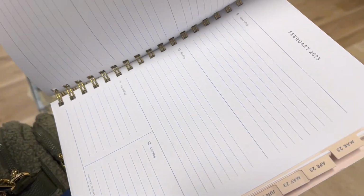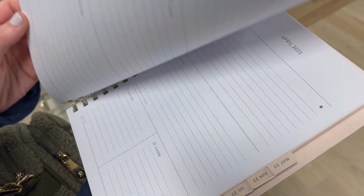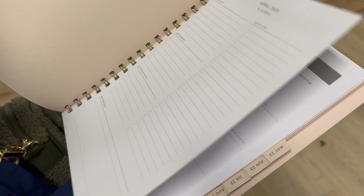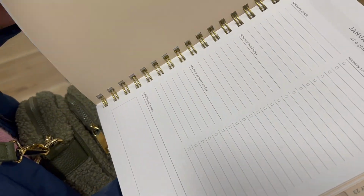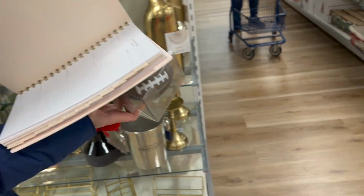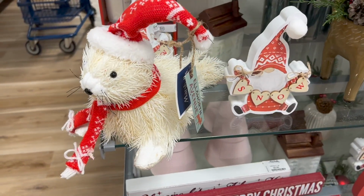Okay, wait. Very cute. There's stickers in there. I really like the tabs. I know. That's so pleasing. The calendar is nice and open too. I don't like when they're too crowded. And like additional notes and stuff. Like perfect. That's really like birthdays. Perfect. Oh my gosh. It's me.